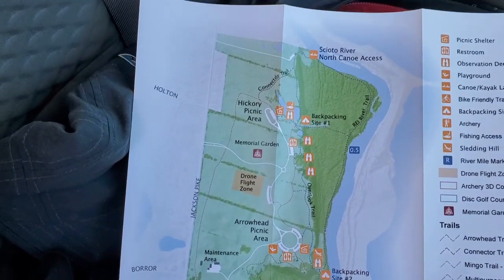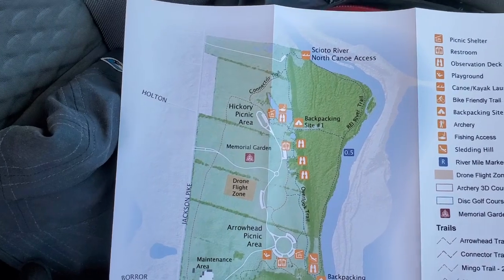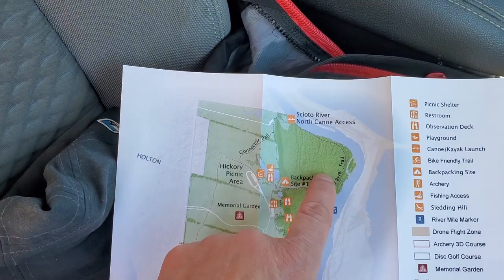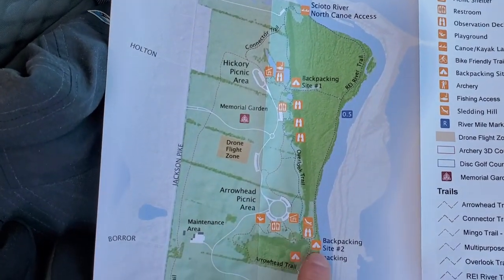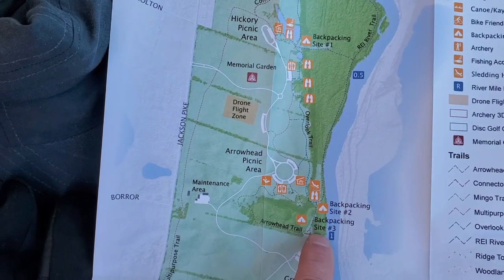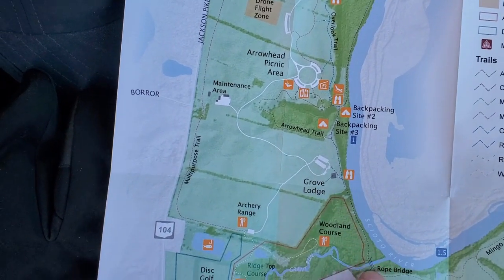Anyway, there's a long park. It follows the Scioto River. This river trail is the one that might be a little bit flooded today, so there might be some ice. It goes all the way down. You can see these backpacking sites I'd like to check out. I've seen them before, but I want to get them on video.